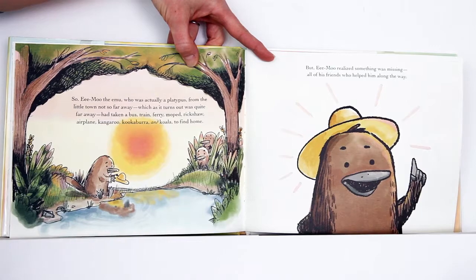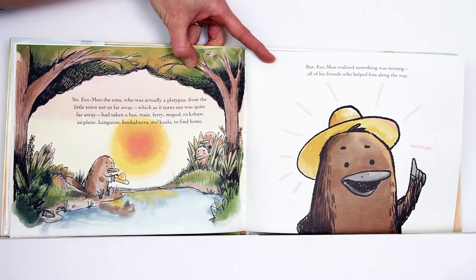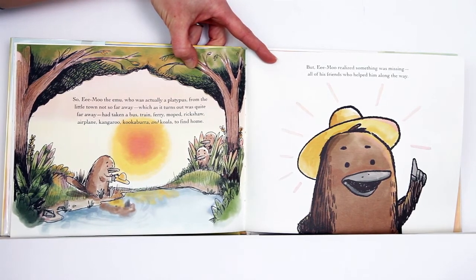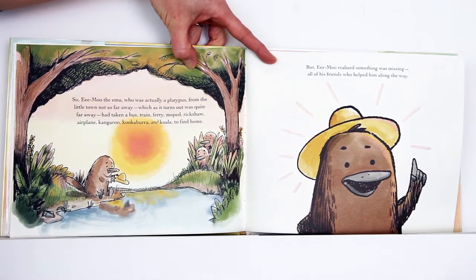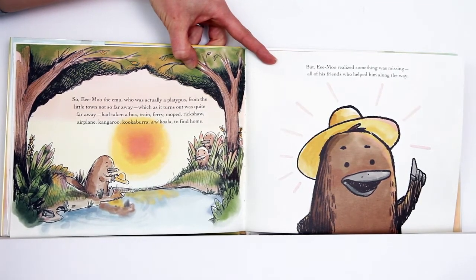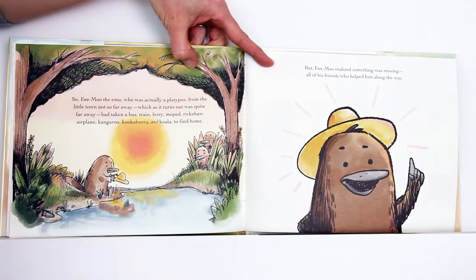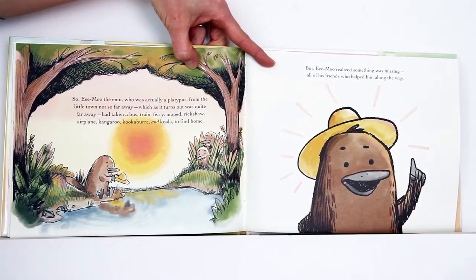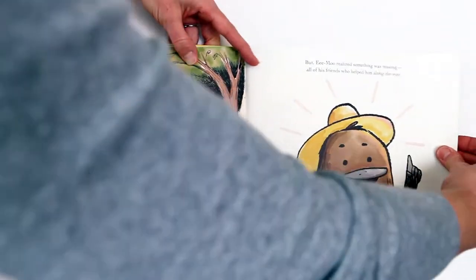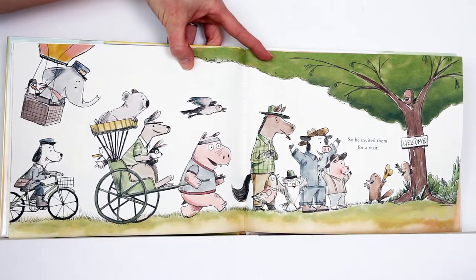So emu, who was actually a platypus from the little town not so far away, which as it turns out was quite far away, had taken a bus, train, ferry, moped, rickshaw, airplane, kangaroo, kookaburra, and koala to find home. But Emu realized something was missing. All his friends who helped him along the way. So he invited them for a visit.